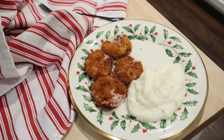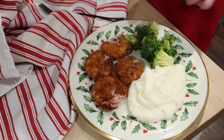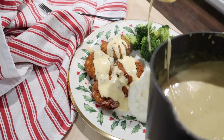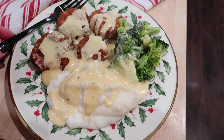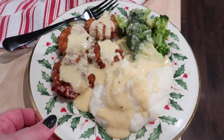Instant is the best because, you know, that's what my dad always fixed. It was just quick and easy. And then we put some steamed broccoli on there. And then I take that cheese sauce that I made with the Velveeta and the white sauce and spoon that over everything. And this is one of the best comfort meals you will have. Definitely not healthy, but like I said, it's something I try to make once a year, and it is delicious.